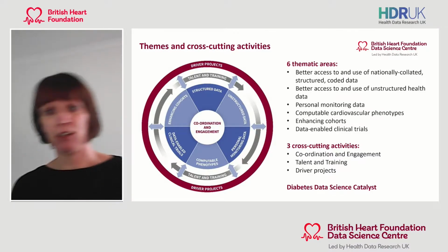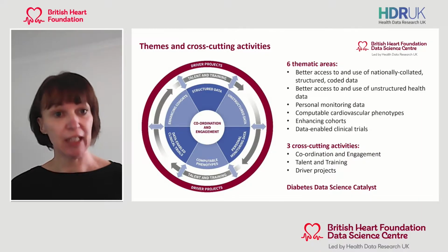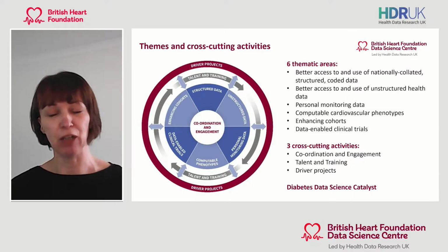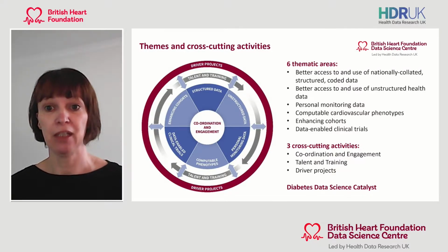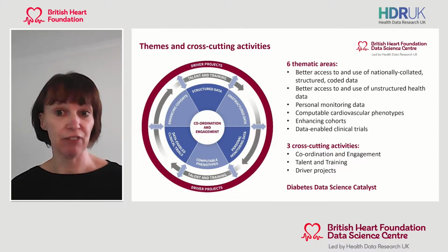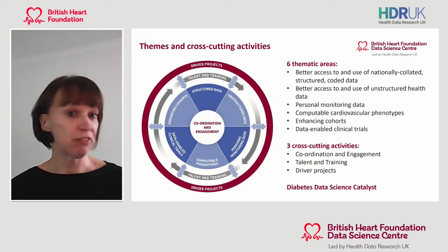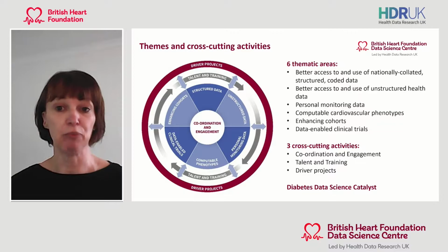The next thematic area is enhancing cohorts. And this is groups of people that have different types of cardiovascular disease. So we're very much interested, obviously, in these cardiovascular disease-based cohorts, being able to link this with other types of health information so that we can then better understand the causes of cardiovascular disease, but also help us towards the prevention and the management and better treatment of individual conditions. And finally is data-enabled cardiovascular clinical trials. So it's understanding how we can use this health systems data that's collected as part of routine care and use that in the planning, the recruitment and the running of clinical trials to make them more cost effective and more efficient.